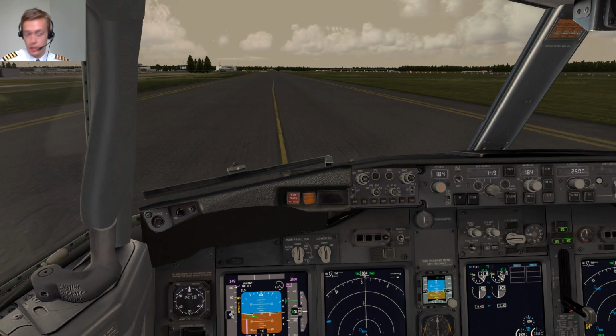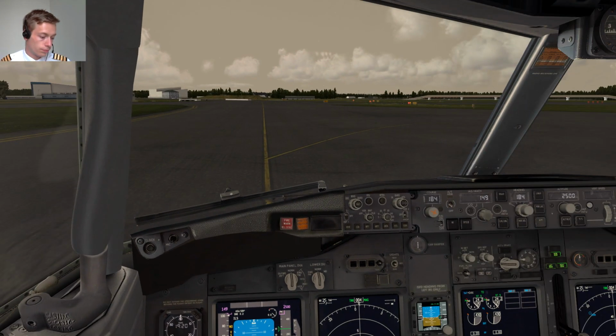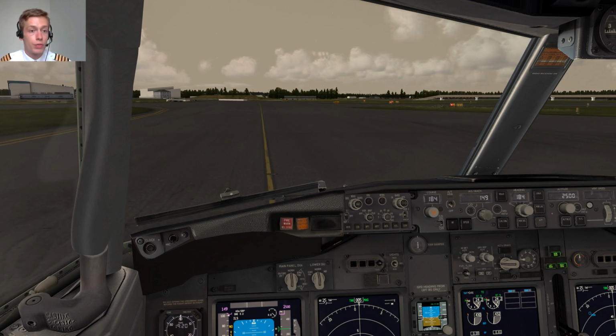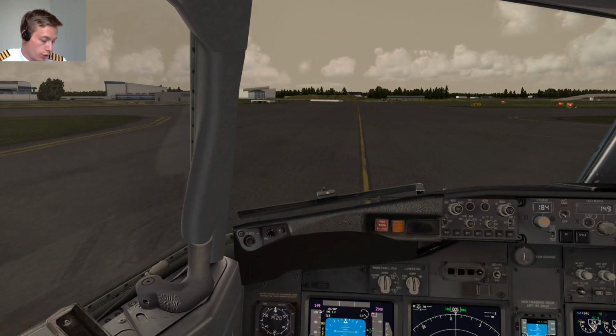I'm glad to have ATC all the way through. So we're on Whiskey here. Hello, Baltic 1, Foxtrot 6. Turn left, heading 070. You should be able to just go straight ahead. They should all have actually fly direct Papa. There we go. We're crossing a bridge there, I think.